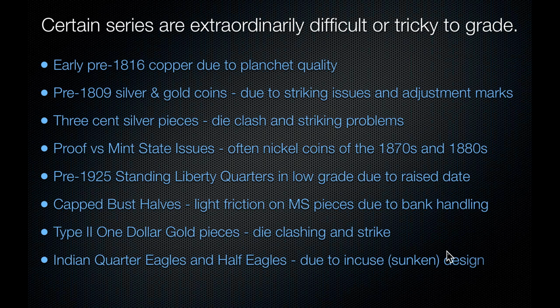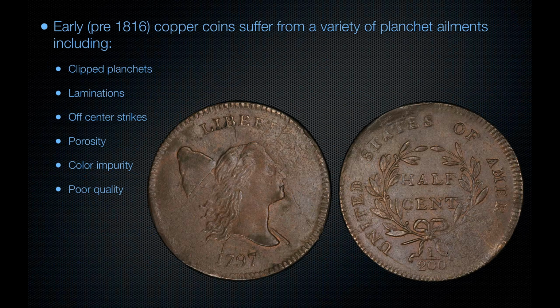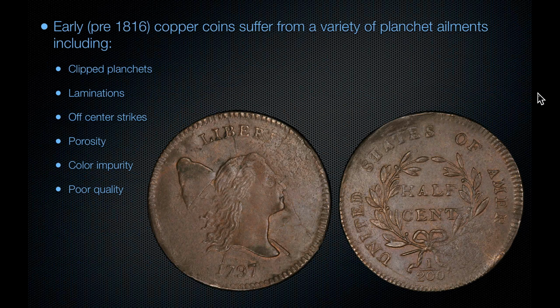All right, back to our topic here. Here are some of the problems that you'd find on early pre-1816 copper: clip planchets, laminations, off-center strikes, porosity, color impurity, and poor quality. And I illustrated this coin just to show you in general what some of the problems are on these early copper coins.